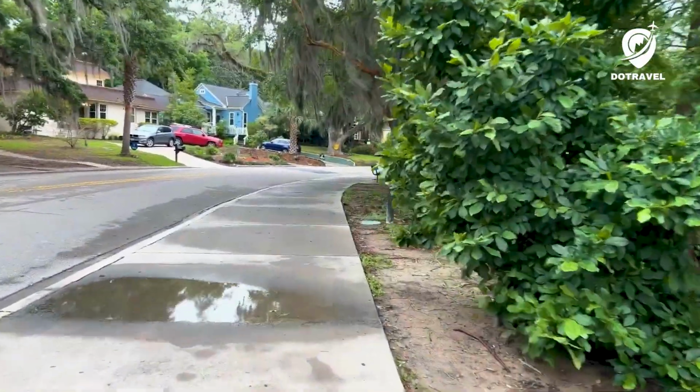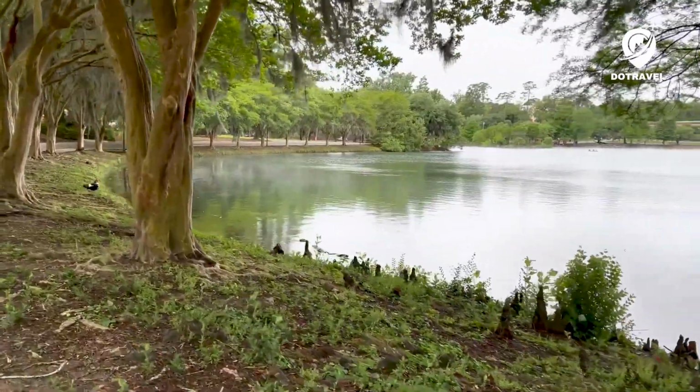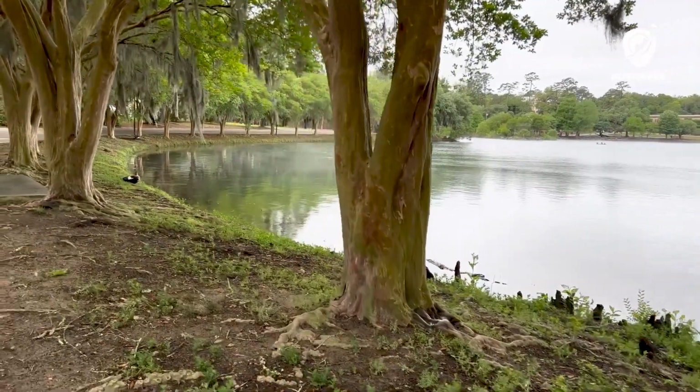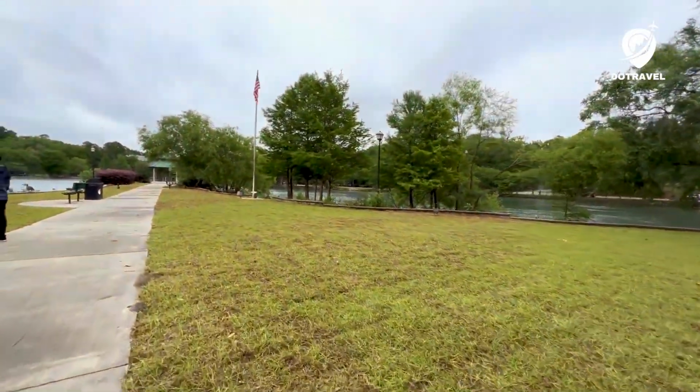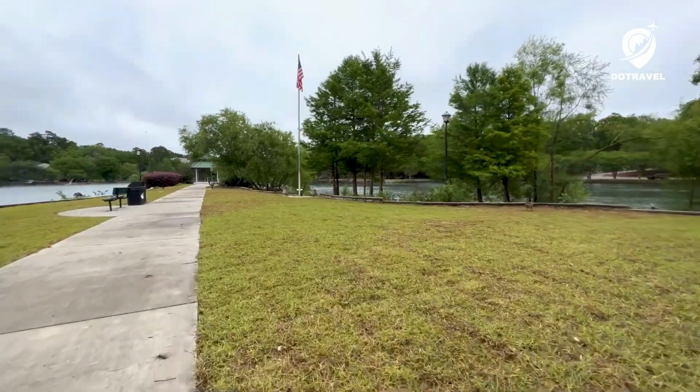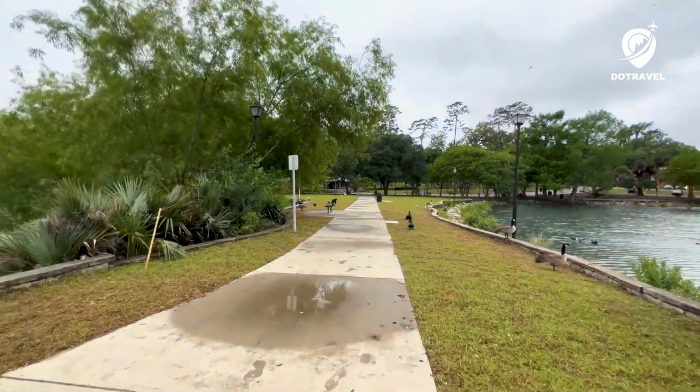Park visitors can make the most of the scenic walking trails that envelop the lake, providing views of the water as it glistens under the sun while spotting geese, swans, and even the odd turtle. As you walk, you'll find picnic areas and spacious lawns perfect for hanging with friends or tucking into a good book.